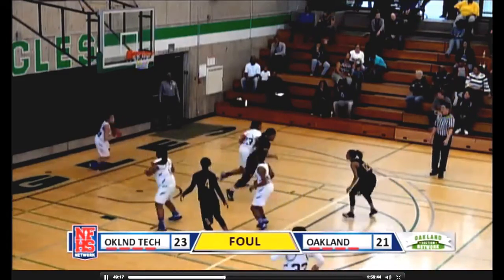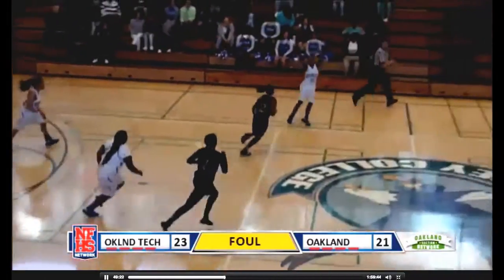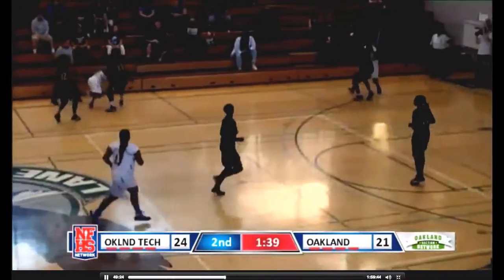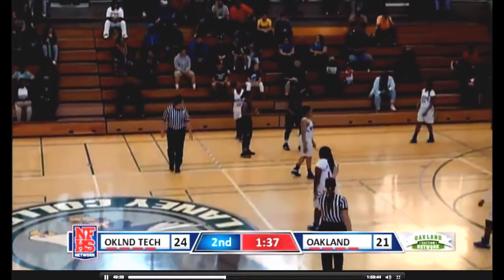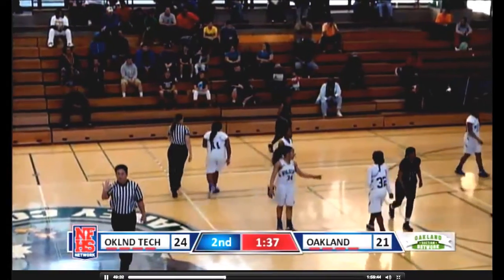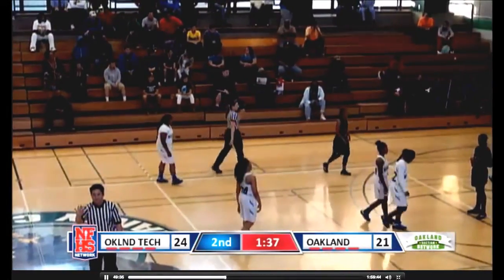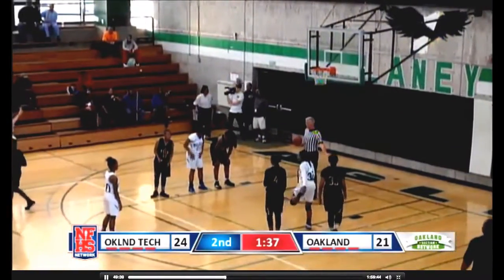Woolridge's second free throw also good, so she started to figure out her free throw stroke here so far in the second quarter, as she's made 3 of them. 24-21 the score. And the foul's going to go against Ariane Abraham of Tech.